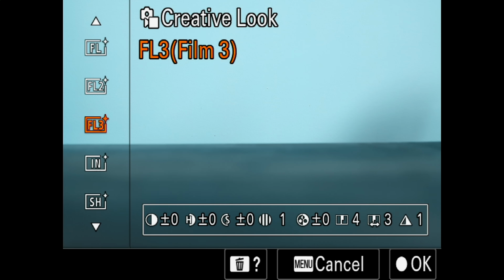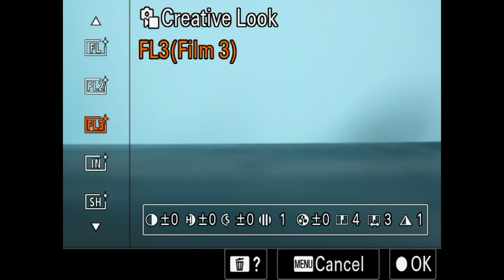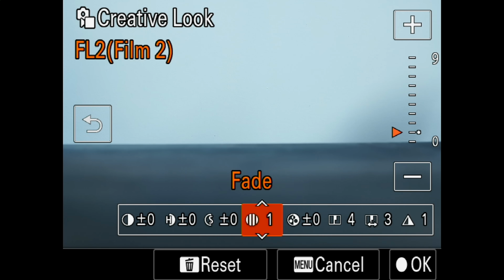You can mess around with some of the presets and settings in there, kind of like you can with a Fuji recipe. Now, I would say they're not on par with what Fuji has with their film simulations and recipes, but it's cool to see Sony moving in this direction because we've kind of been asking for this for a long time, and it's nice they're starting to put it in the cameras.